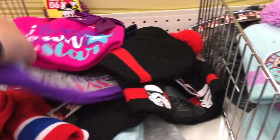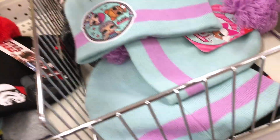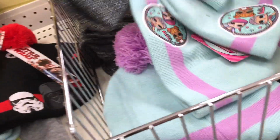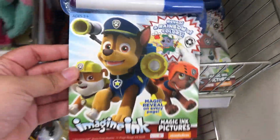So many cute winter hats that I am jealous that I won't be able to buy because we're in South Florida and there's basically no winter here. But look at these LOL dolls, I know are super popular with the little girls. Star Wars, you can't go wrong with Star Wars. Lots of cute things here.